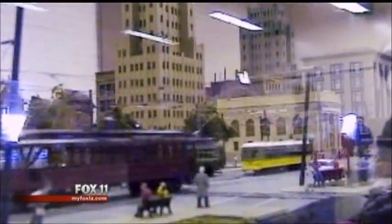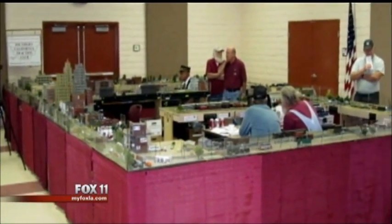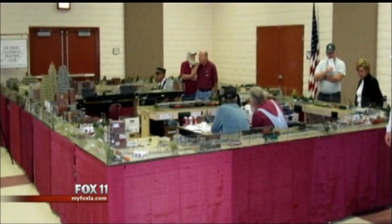Which is about 8 to 10 times a year in places as far away as Las Vegas and the San Francisco Bay Area. When all the modules are put together, the Southern California Traction Club's layout measures 16 by 26 feet, which is way too big to move from place to place in one piece.